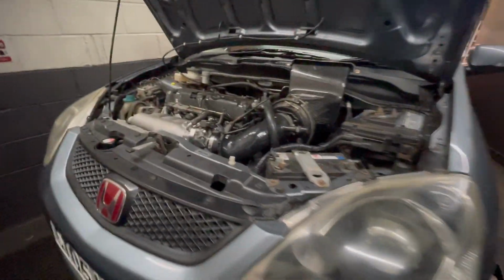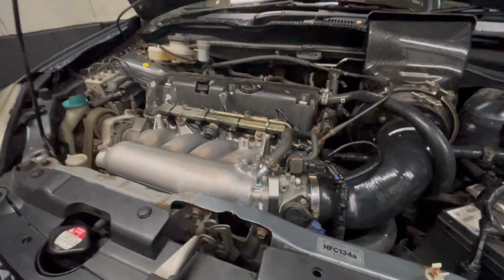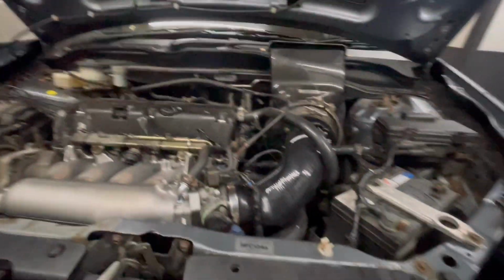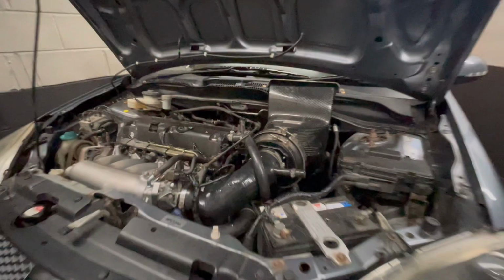This Cosmic Grey EP3 has been in the workshop this morning for an RBC inlet manifold and a throttle body. Sorry, stock throttle body, but it's got an adapter plate. It's got some modifications, like a 4-to-1 manifold and a Tegiwa 70mm exhaust system. It's also got the Tegiwa letterbox carbon fiber induction kit.